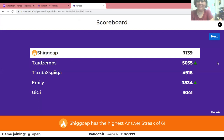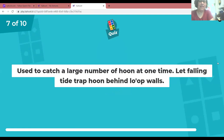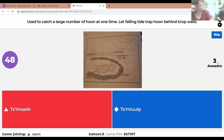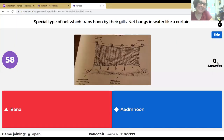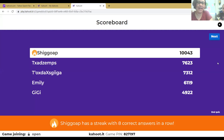Fire. Used to catch a large number of fawn at one time. Let falling tide trap fawn behind lot of walls. Sm'algyax is the triangle, and loop is the diamond. Special type of net which traps fawn by their gills. The net hangs in the water like a curtain. Banna is the triangle. Adam fawn is the diamond. Adam fawn. She goes still on fire.